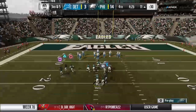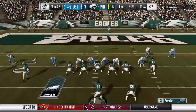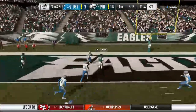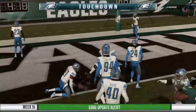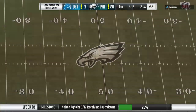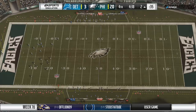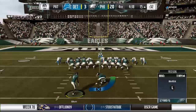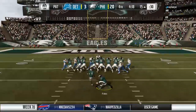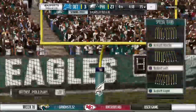The Eagles on 3rd down. They've hit it 50%, 3 of 6 to this point. This will be 3rd and 5. Now Wentz. And that is caught. It's Aguilar for the Eagle touchdown. Nelson Aguilar, his 4th touchdown on the year. And the Eagles take advantage of good field position on the turnover to cash this one in. Elliott good on the extra point, and the lead is up to 18 now.